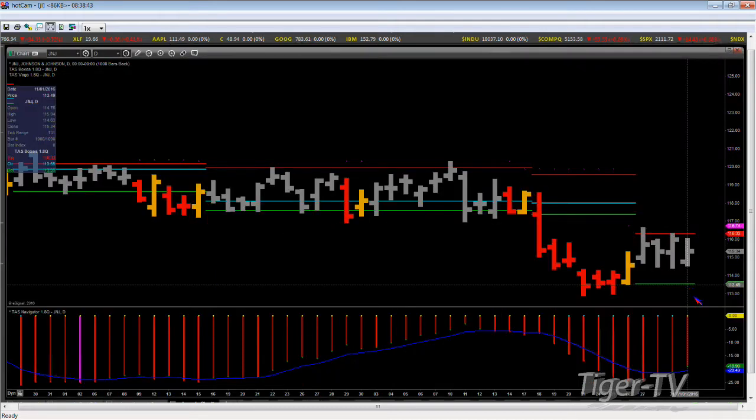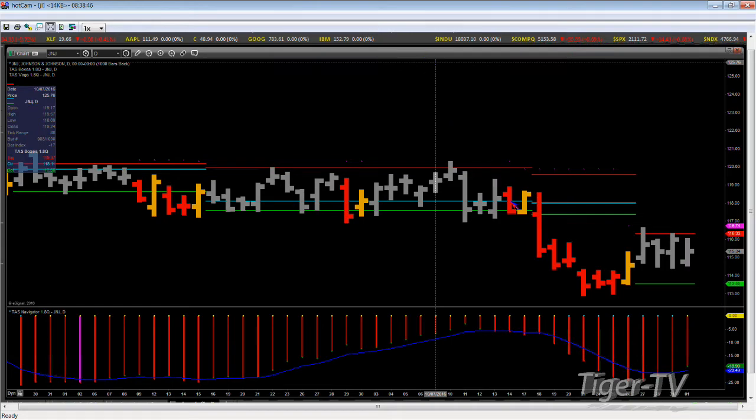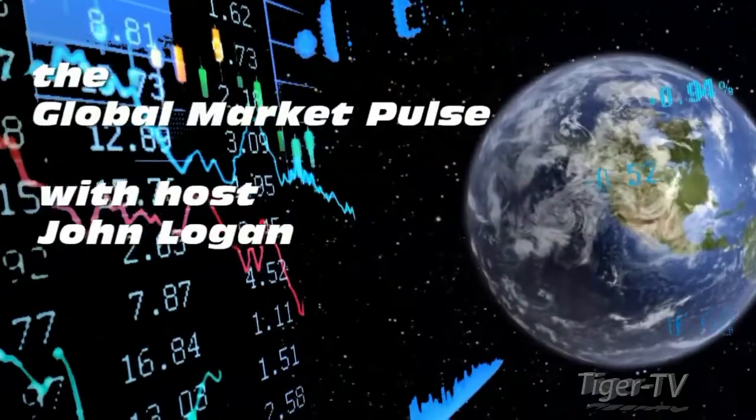Just like the yen trade, I'm a big fan of that one, but I still think 113.55 is in order on Johnson & Johnson here. Playing defense above 116.33. Guys, we'll be right back.